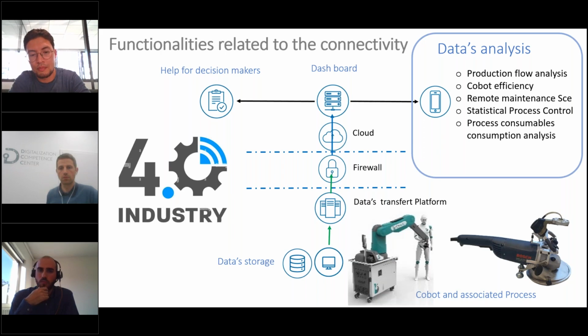Yes, thank you very much for this very concrete example. So it means that automatically by using a cobot you have a gain that you can further improve with AI. So yes, with AI, yes.